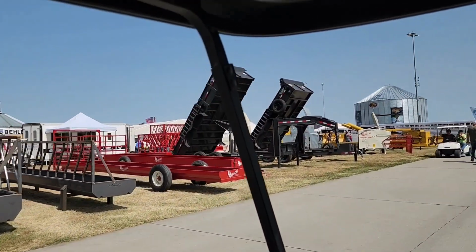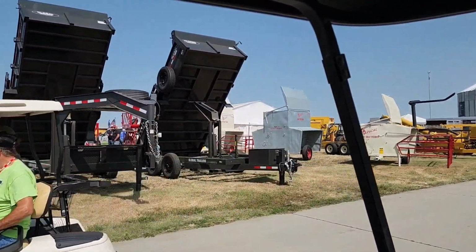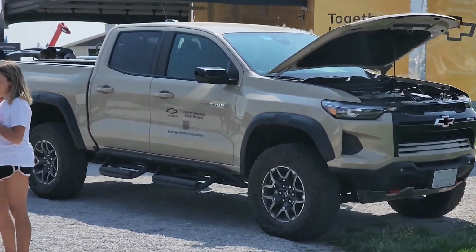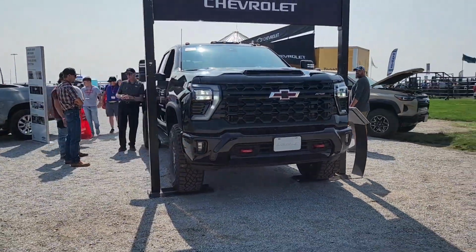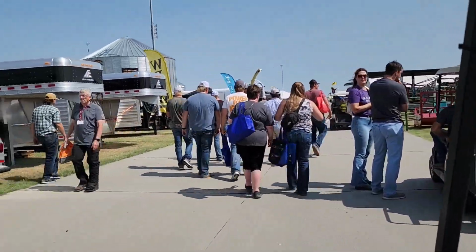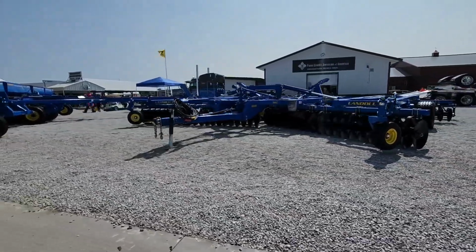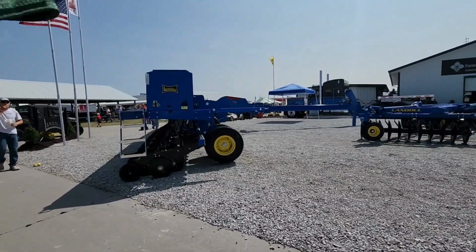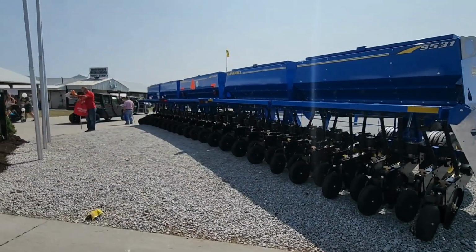I want a dump trailer, just not one that darn big. Pretty slick. Got fifth wheel and bumper pull. Well, that's a sexy looking Chevy there. That one's better. Kelly likes this one better. Look at that big old girl. That'd probably ride a little too rough for me. Big tillage equipment. Boy, you could drill a lot of grain with that thing. Look at the width of that thing, it's crazy.